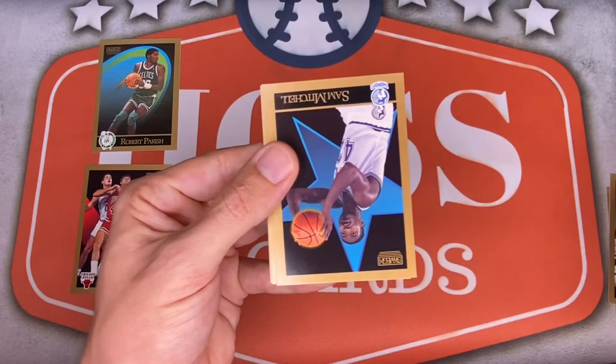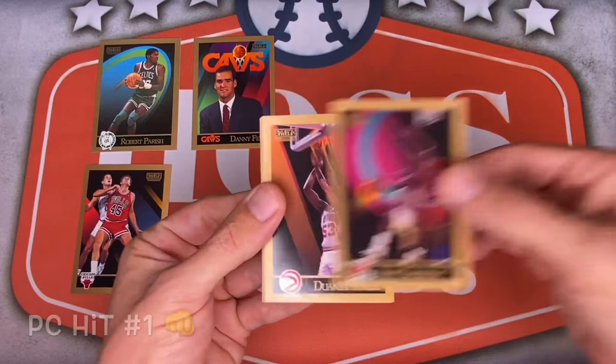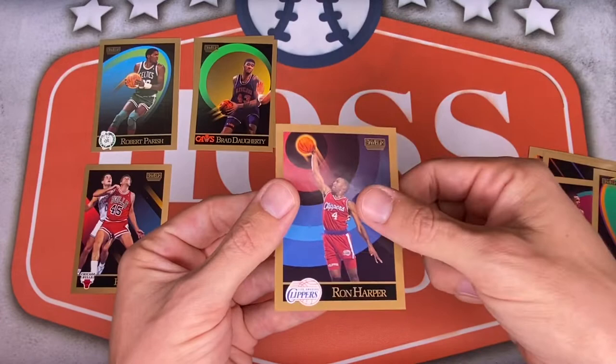Sam Bowie, definitely got him in part one. Sam Mitchell, Greg Kite for the Kings. Danny Ferry, got that one before as well. So we're seeing a lot of duplicates already in pack one. Rory Sparrow, Dwayne Ferrell, John Salley, Kevin Johnson, Boo Forever, Gerald Henderson, Brad Daugherty, very nice. Dennis Johnson, and Ron Harper. We'll throw him on down there for the bottom. He was in the documentary quite a bit.